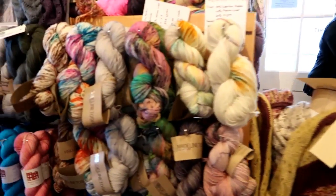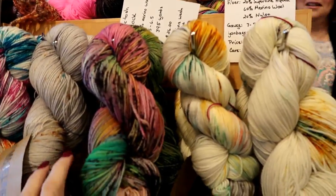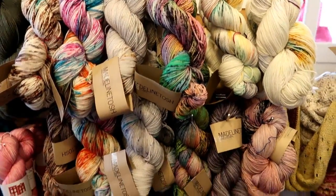So that was great. Here's Madeline Tosh. I am eyeing this, what is this, Electric Rainbow? Bringing in blue, randomly gorgeous. Ashley, this is more sisterly.